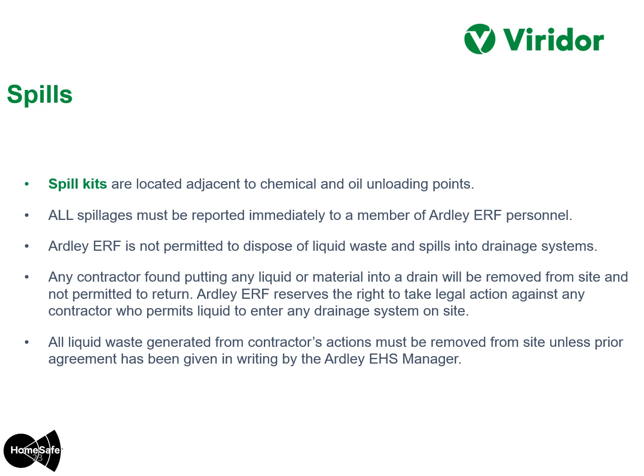Under our environmental permit, Ardley is not permitted to dispose of liquid waste and spills into our drainage systems. Any contractor found putting any liquid or material into a drain will be removed from site and not permitted to return. All spill kits will be inspected as part of our safety walks on site and will be sealed and tagged. Please report any untagged or used spill kits to Viridor staff or your supervisor.